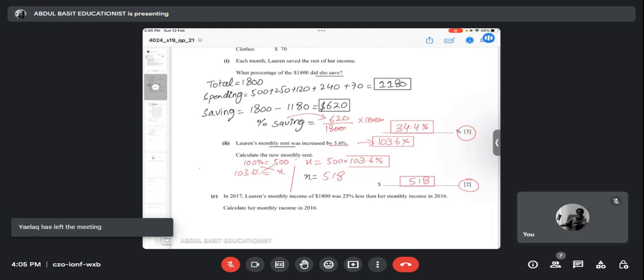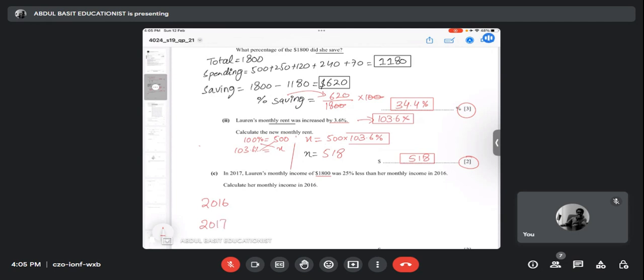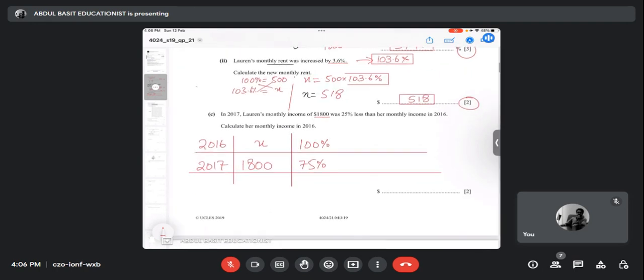In 2017 Lauren's monthly income was 1800, which was 25% less than her income in 2016. Okay, so we have 2 years, 2016 and 2017. According to the question, in 2017 Lauren's monthly income was 1800, but this was 25% less than her monthly income in 2016, so it means that it was 75%. The original is missing and is 100%, so that's how we'll calculate. Original is always 100%, just cross multiply.